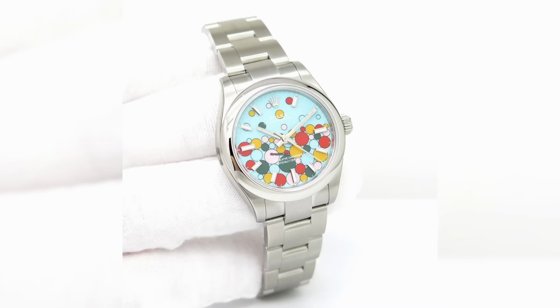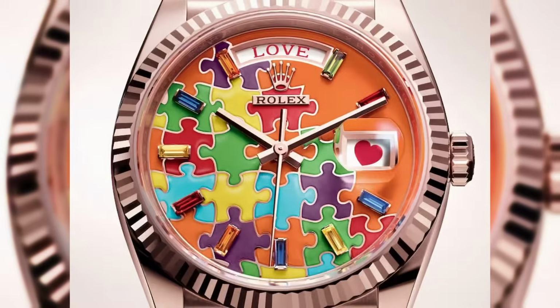There you go. A question for you. Best Rolex dial. You have vintage stuff here, and then they've been getting a little crazy recently. I don't know if you've seen. Celebration dial, puzzle dial, palm dial. I don't think they're the best, but I definitely like those dials. And the reason I like them is because Rolex, who's known to change next to nothing when it comes to new watches.